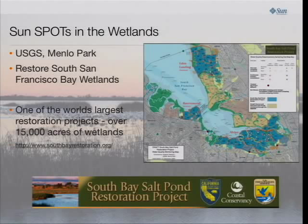A little closer to home, Sun is right here next to the Dumbarton Bridge. And all around us, there are these salt ponds. And the USGS is recovering those, turning them back into wetlands. When I found out about this, I said, whoa, we gotta talk to these guys, because they're doing a lot of scientific stuff to try to figure out how these changes affect the populations of animals in the area. It's fairly complex what they're doing. It's an ecosystem they're manipulating.